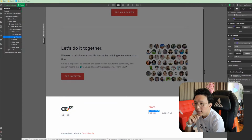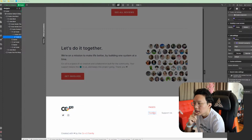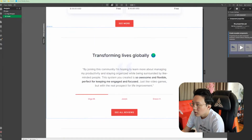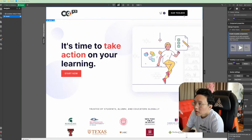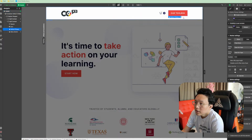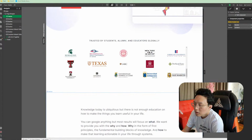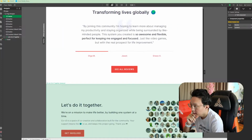So the link is here. Actually, I don't think it should be going to blog. I think it should be going to products. Let's go systems. Maybe our systems. And then here, I don't think we need this button at all, actually. All tools, our systems, all systems. I think all the functionality here should be here anyway.